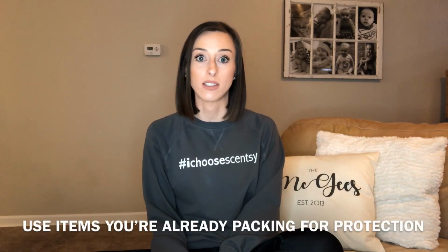Don't forget to label your breakable items as fragile. Make it very noticeable. One of my top tips, if you don't have a whole lot of packing paper or you don't want to buy a whole lot of packing paper, is use soft things like blankets and towels and washcloths, hand towels, sheets, pillowcases, anything like that that you can use as padding for things like your glasses, your breakable decor, anything like that. Stuff like that works really well, and honestly it works better than packing paper. You can also use foam plates to place in between your breakable plates to keep them from getting broken.